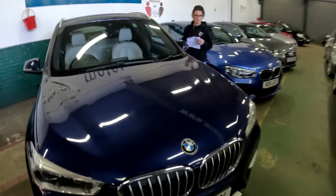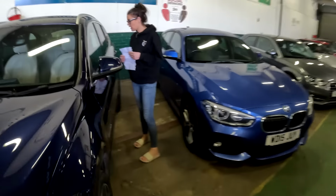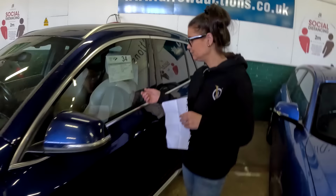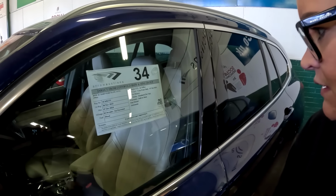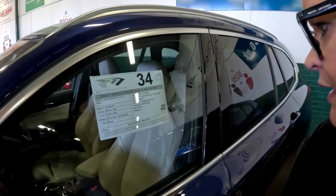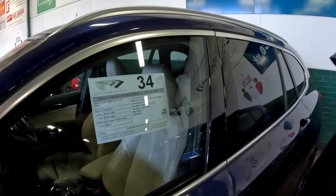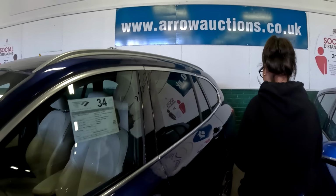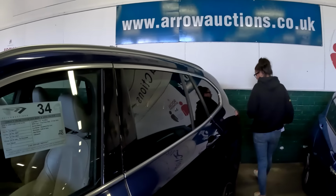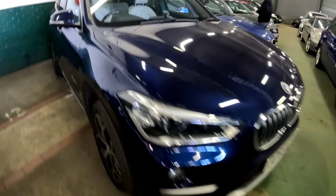So these are the two main ones that we've noticed today. First of all, lot number 34, which has 89,766 miles, one owner, automatic, slight damage to the rear reflector, which we did look at the other day. We've seen that on the last video as well. Yeah, that's what I mean. Part service history, but overall, nice looking thing.